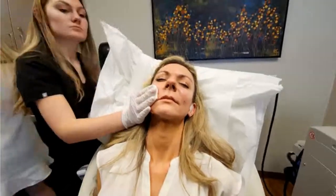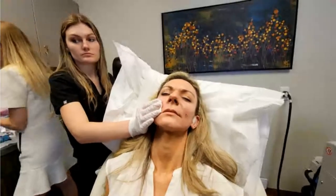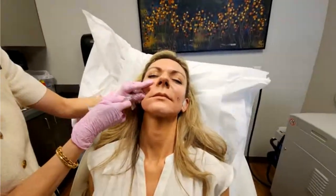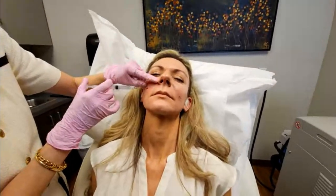So Sculptra is also really amazing for acne scarring. I use this frequently. In fact, I use it a lot in teenagers because teenagers can build collagen so rapidly and efficiently that we can get these really long lasting results with minimal product. Oh, Jenna. There we go. A little pressure here. Okay.